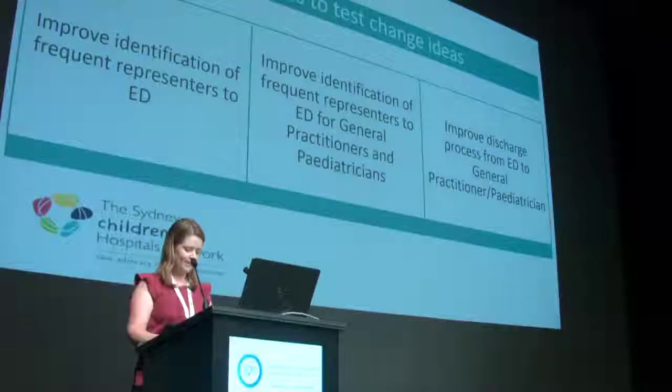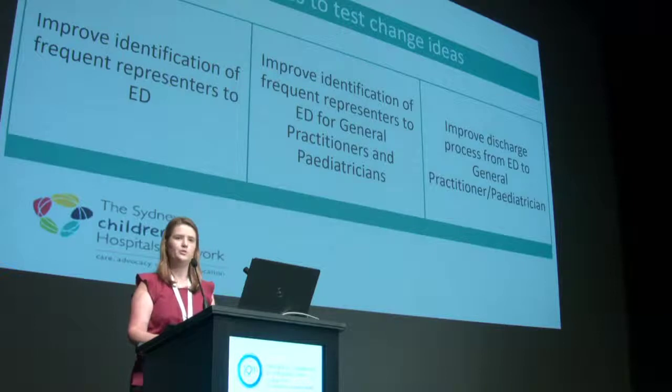A letter was also sent to the child's GP by the care coordinator, advising of the child's recent hospital presentation. This letter contained asthma best practice points, encouraged influenza vaccine, review of the asthma action plan, preventive medication, and referral to a paediatrician if necessary.